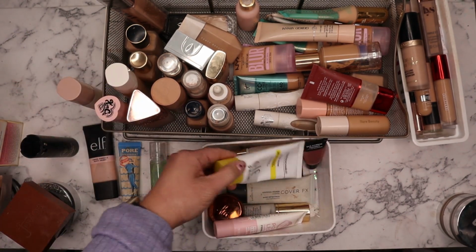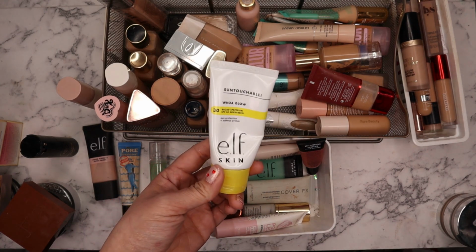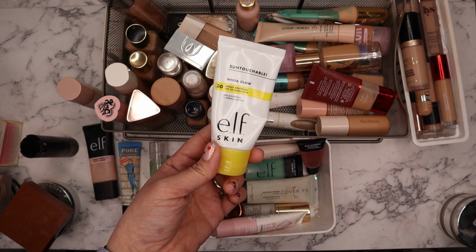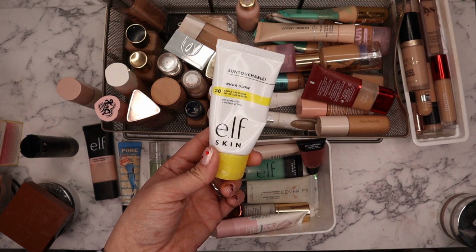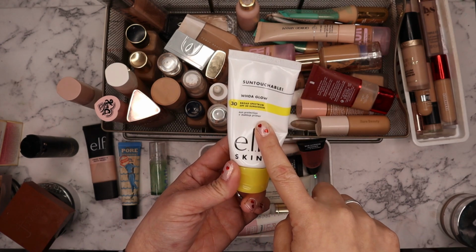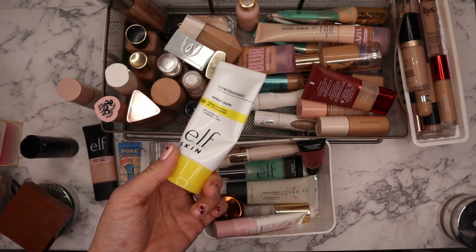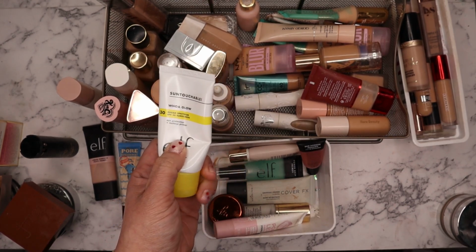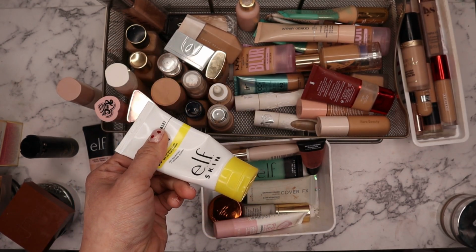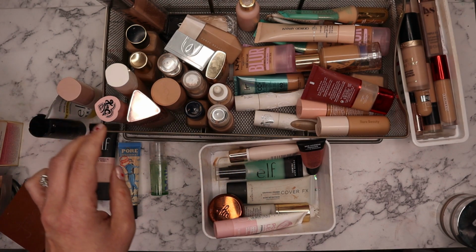Then I also have this in here, which is not really a primer, but I kind of use it as a primer, to go under my makeup. This is the e.l.f. Sun Touchable Glow Broad Spectrum SPF 30 sunscreen. It actually says makeup primer on it. I didn't realize that, but it gives a nice glow to the skin. But I just love the SPF property of it. And I think makeup wears really nicely over this. And it gives me just a little extra glow since most of my products are very matte.